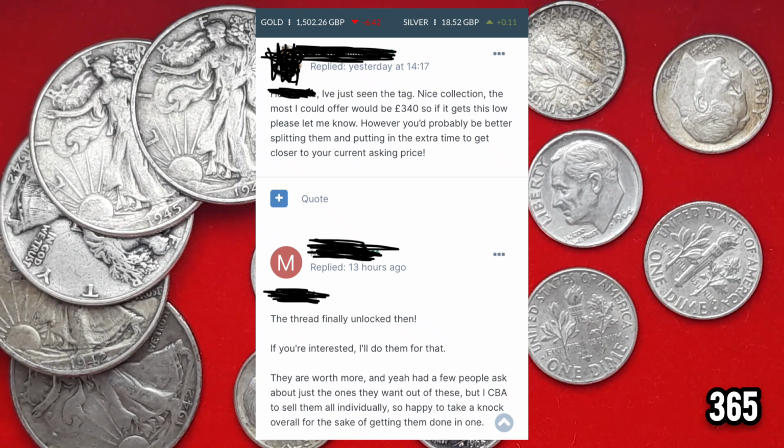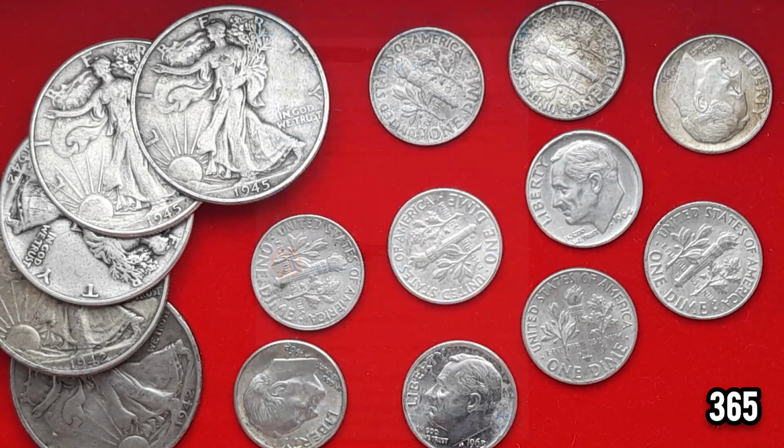"They are worth more, and yes, I've had a few people ask about the ones they want out of these, but I can't be asked to sell them all individually. So happy to take a knock overall for the sake of getting them done in one." So really, really pleased with that. I did not expect him to accept my offer from £450 down to £340, and I'm literally paying the same amount as I would if I was to buy 1 ounce Silver Britannia coins. And like I said, these coins are worth more because they've got the numismatic value attached to them. So really, really chuffed that he accepted it.